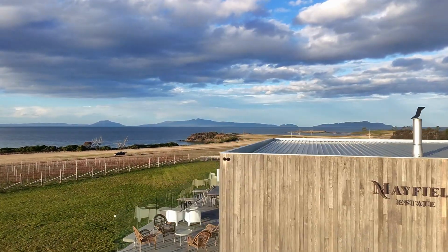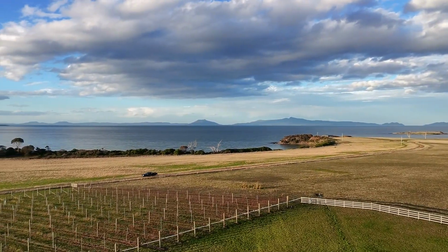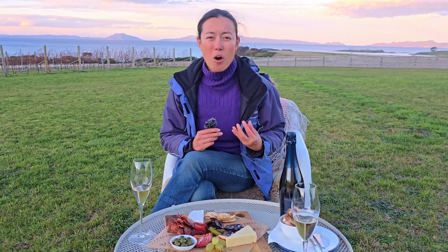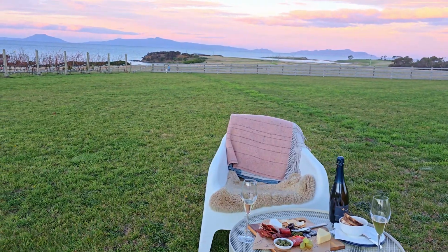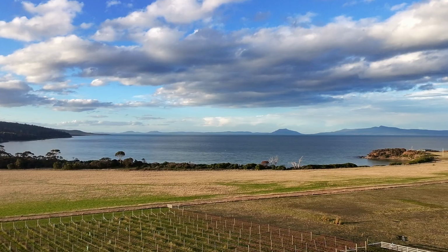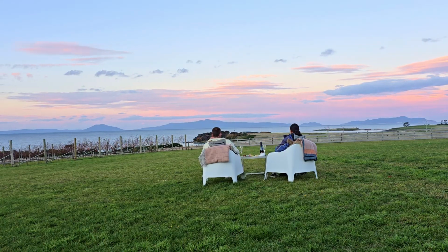This is such a special spot. You've got such beautiful views over the water here, and I really love the touches that they've got to really make it homely and special. So they've given us some sheepskin rugs to sit on for a bit of coziness, and some rugs to put around us if we get cold. We can enjoy the views behind me, and it's just a really relaxed and stunning setting.